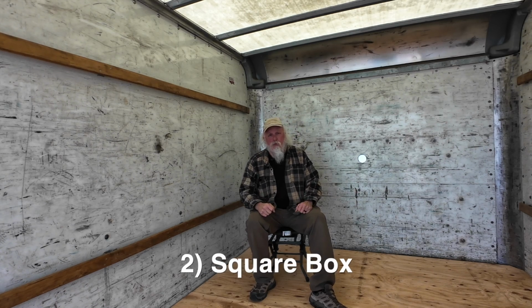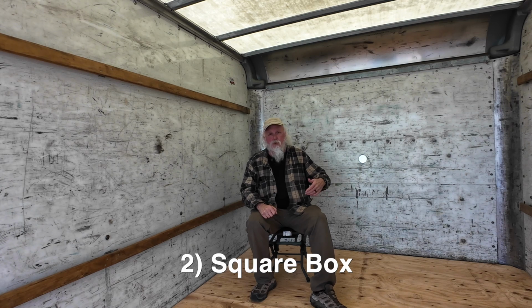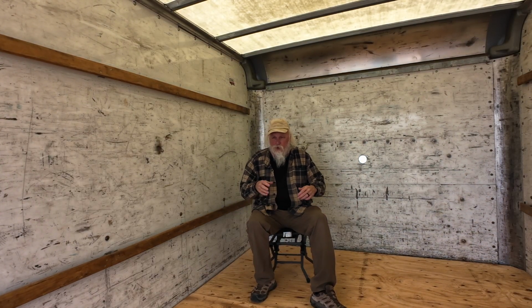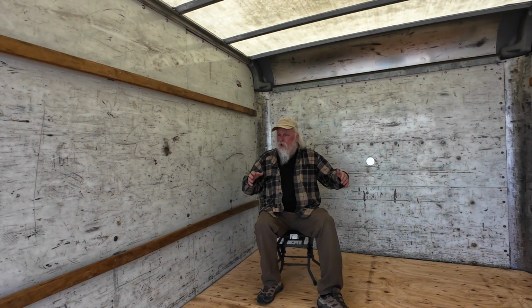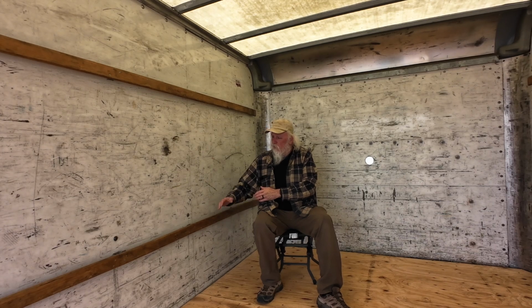Number two, it's a square box. If you've ever tried to do a van build on an Econoline or a Chevy Express or any of those more traditional vans that are curved, and even to some extent some of the newer, more square vans, they're still somewhat curved, just not as bad as the older ones. It's a pain in the butt to have to scribe things and try to get stuff to fit. You have a lot of wasted space unless you're like a boat builder or something. You end up with dead space behind things that you don't get to use.